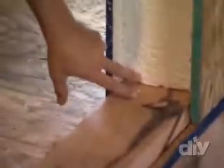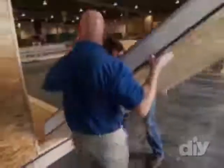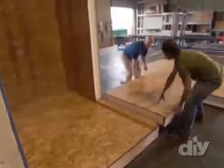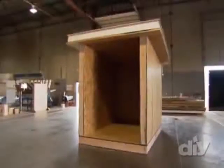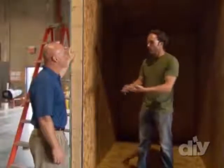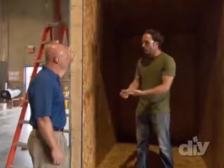A SIP is an alternate to traditional conventional framing. And since these panels are basically wall sections, building a structure with them is a snap. So literally, a couple guys like us can build an entire house. You bet. I mean, we put this together in a matter of minutes. It saves on time, saves on energy. I mean, it's green. It's definitely the next step from conventional framing.